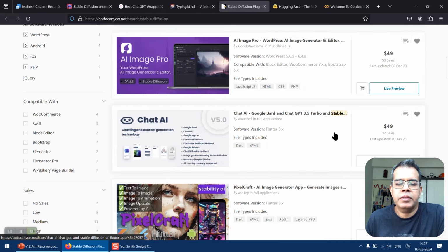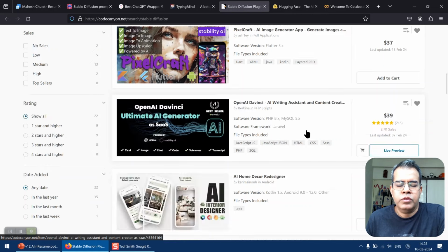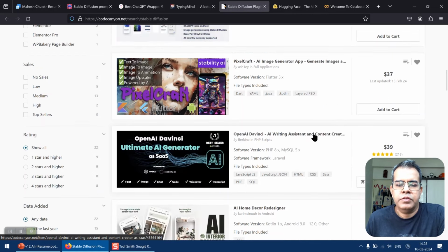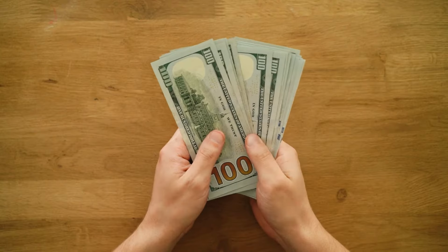A lot of people are making chatbots using ChatGPT. This is a Stable Diffusion example. So you can use your regular tech skills like Laravel, Flutter, WordPress, PHP, and build AI related applications and sell them over here. These will add tons of value to your resume. Even if they don't sell a lot on Code Canyon, it still helps, but if they sell a lot, you don't need to update your resume anyway.